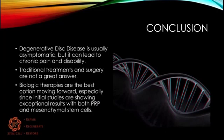Biologic therapies are the best option we have moving forward, especially since these initial studies are showing exceptional results with both PRP and mesenchymal stem cells with bone marrow and also therapy.